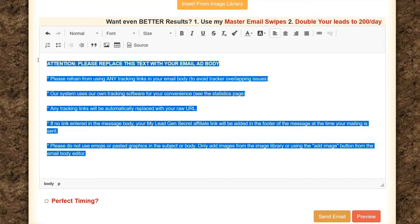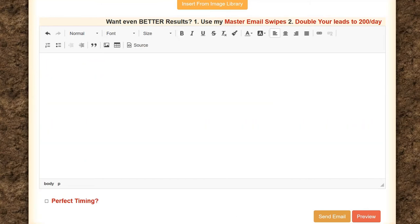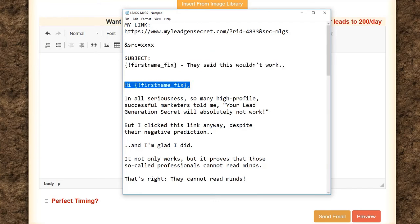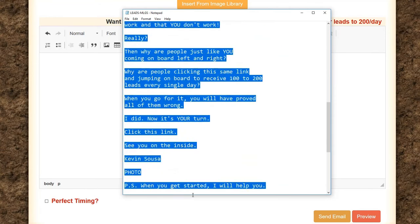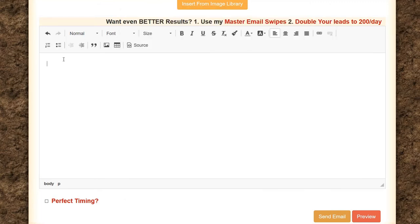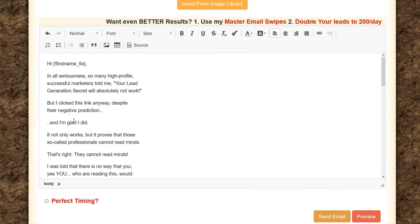So you want to delete the text that's in there. Go back to your notepad. And I like to say, hi, first name, comma, see? And then I made an email, which I'll go over in a second. And I'm going to copy it all. And I'm going to paste it right there in the body. Wow, there it is. Hi, first name. So if the guy's name is Charlie or the gal's name is Mary, it's going to populate that when it sends the email.